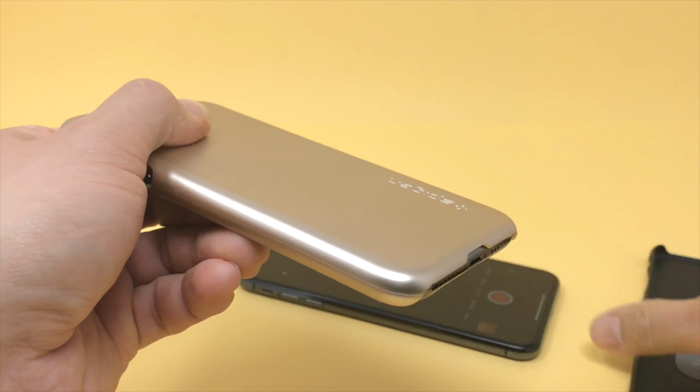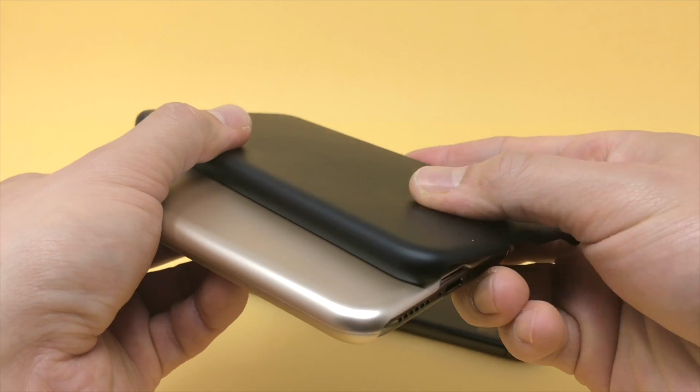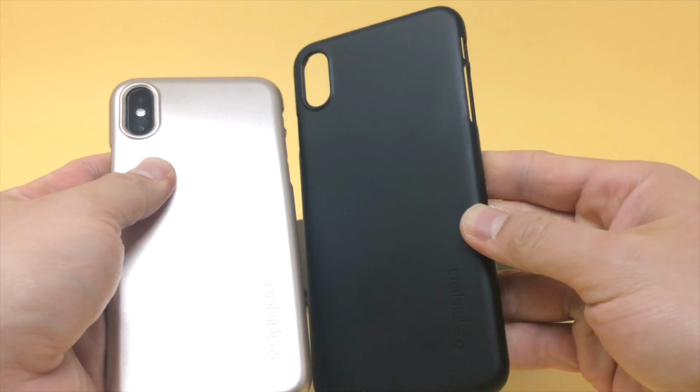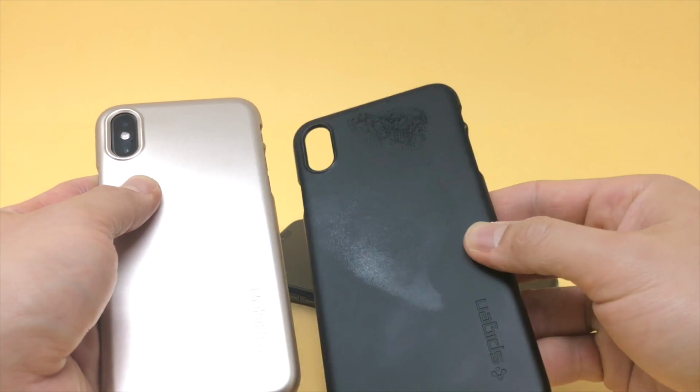Now with the newest iterations of the Thin Fit, Spigen somehow figured out how to apply the soft rubber coating to lighter colored polycarbonate backs. This champagne colored case now handles just as well as the dark one, without all the grease marks. It's a tiny change, but in my case reviewing world, it's a big deal.